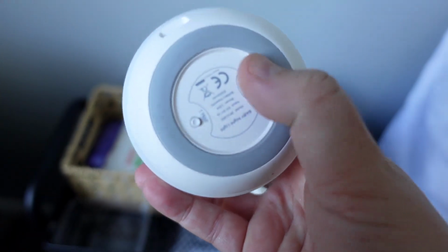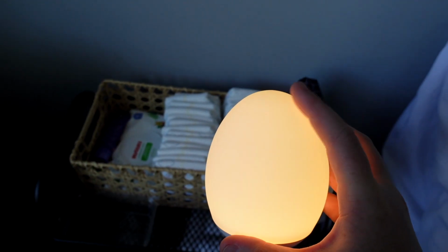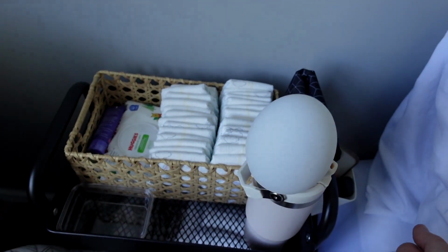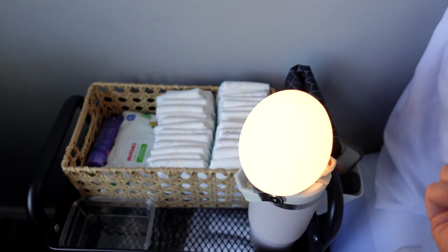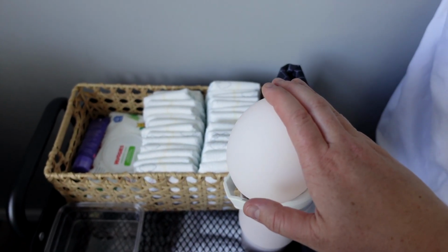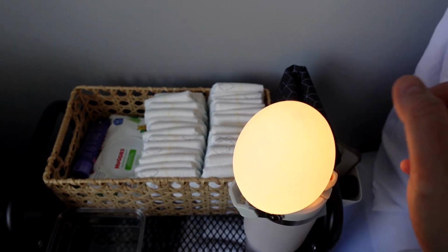I just got this light off of Amazon. It's like $14, and it's one of those that you can tap on and tap off. So you can tap it twice and it comes on and off. And then it also dims or brightens, which is great for nighttime feeds. I'm actually taking this to the hospital with me because I think it'd be really, really nice to have and not have to turn on full lights in the hospital when I'm breastfeeding at night.